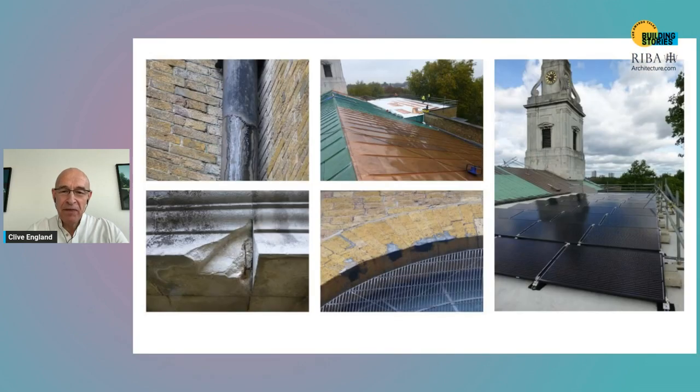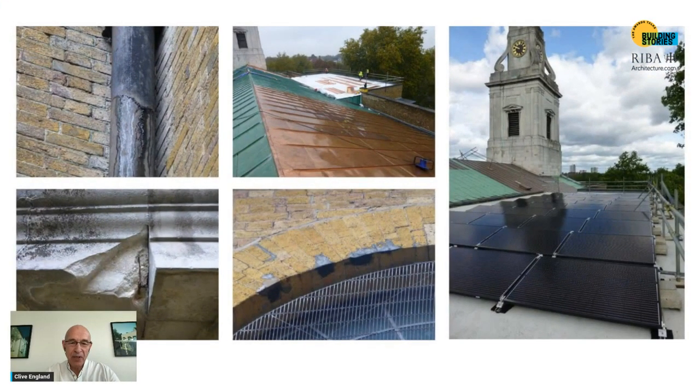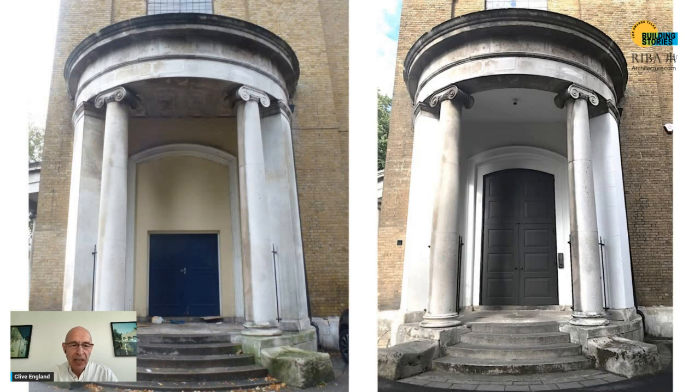I should say I'm keeping this very simple, but I am going to focus in on some areas. Simplicity in terms of eventual appearance is generally speaking quite hard work in a live building. So we started out with an enabling works contract to repair the exterior, which included the roof, the rainwater goods and the stonework. And we also installed two large PV arrays on the east and west flat roofs.